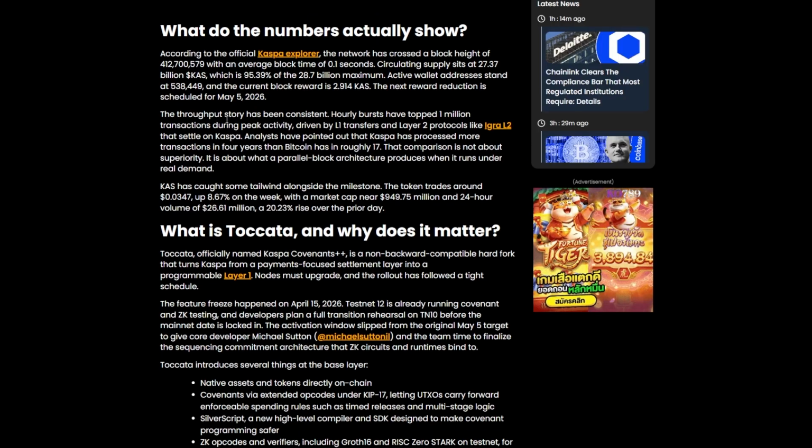The throughput story has been consistent. Hourly bursts have topped 1 million transactions during peak activity, driven by L1 transfers and Layer 2 protocols like IGRA L2 that settle on KASPA. Analysts have pointed out that KASPA has processed more transactions in 4 years than Bitcoin has in roughly 17. That comparison is not about superiority. It is about what a parallel block architecture produces when it runs under real demand.